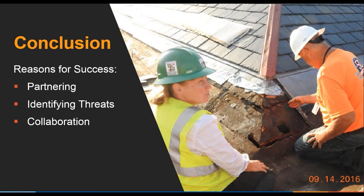Third, collaboration. Again, collaborative effort produced efficiencies, ideas, and methods to overcome schedule threats and budget threats. And this is an example of another unforeseen condition, the roofing superintendent with the conservator, where we had two problems. First, the circular hole is where the drain was located, which is not at the low slope of the gutter. And also we had a structural issue with the substrate there.